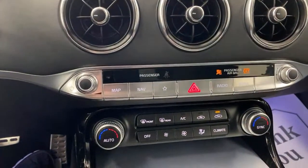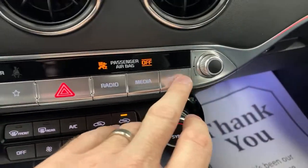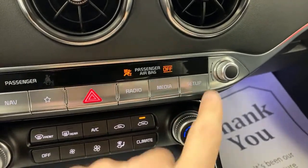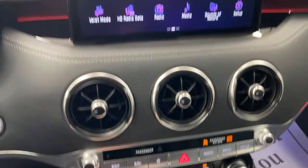Let's just take a look down here. Typical buttons here, you can just see that all these are basically redundant buttons. You can set up all these. Hey, look at that, see that? I'm reading the word and it just came to mind. You can set up these buttons to do something that you want it to do, or you can just touch the screen for the most part.